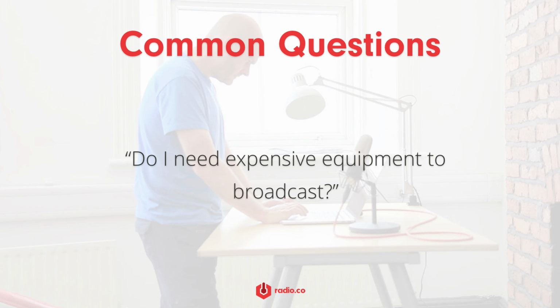Another question we get is, do I need expensive equipment to broadcast? Well, no, not really. You just need a standard computer or laptop, an internet connection, and a microphone. You can even get away with a built-in mic. When you're first starting out, it's better to just get up and running as quickly as possible.